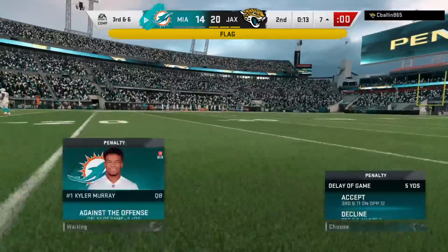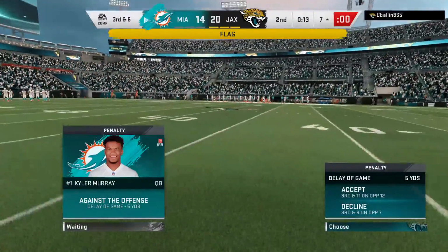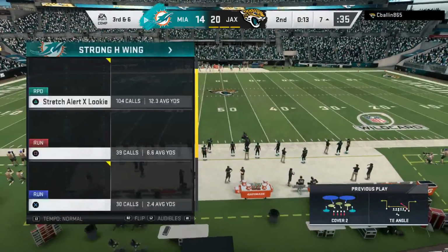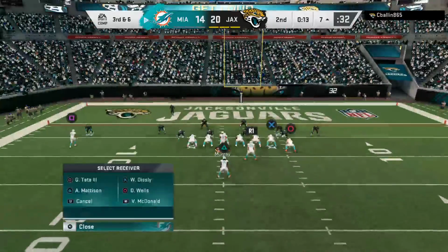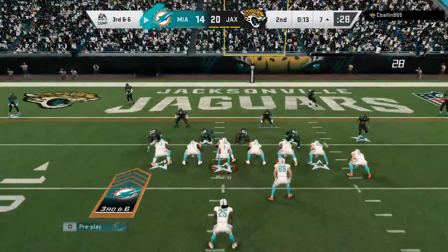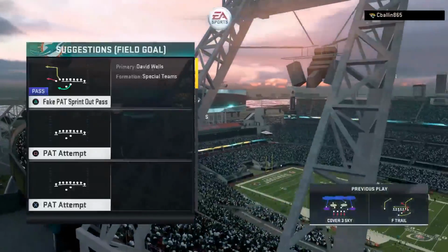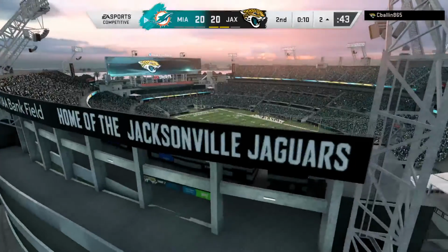And they're out of timeouts, remember, so this is going to have to be a delay. Bad time to get a delay of game penalty there. Not that there's a good time, but that makes it 3rd and 6. Here's Murray. He's got it. Touchdown, Dolphins. Golden Tate in the final seconds of the first half.